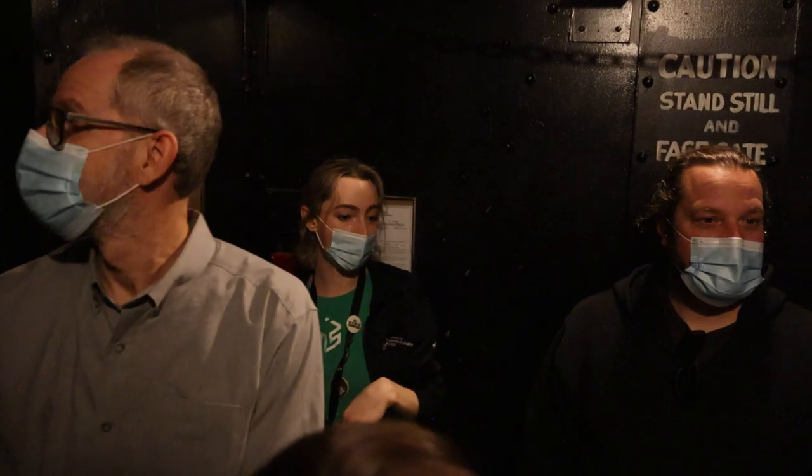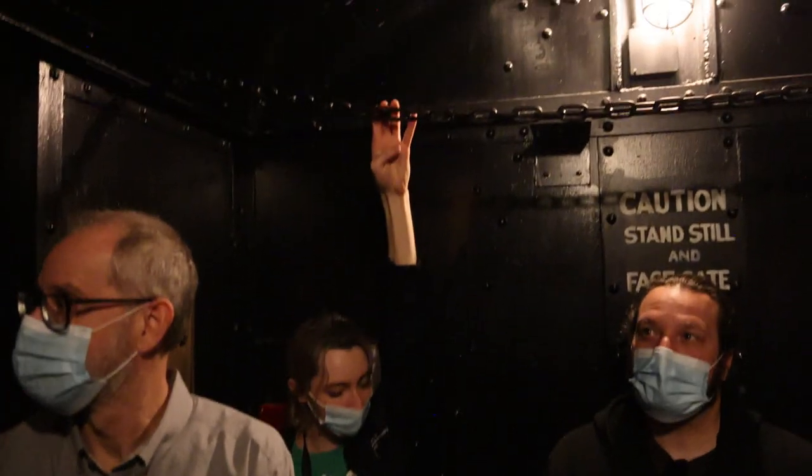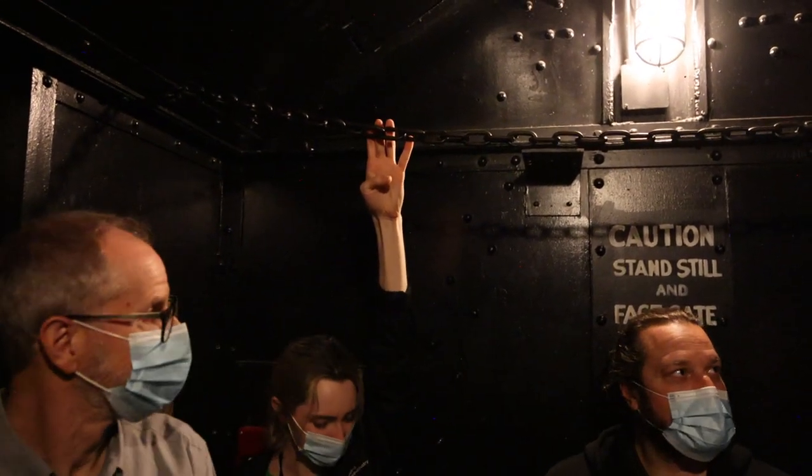So for just one moment, I'd like to turn the lights down so you can see how dark it would have been for those coal miners to commute to work. Wow. I can see nothing. They would have to ride in darkness for anywhere from 10 minutes to an hour to get to work each day. They'd be holding onto these chains overhead because there weren't any walls to lean against.